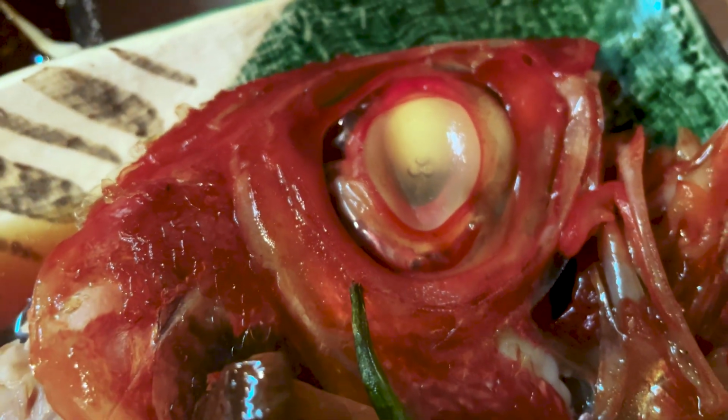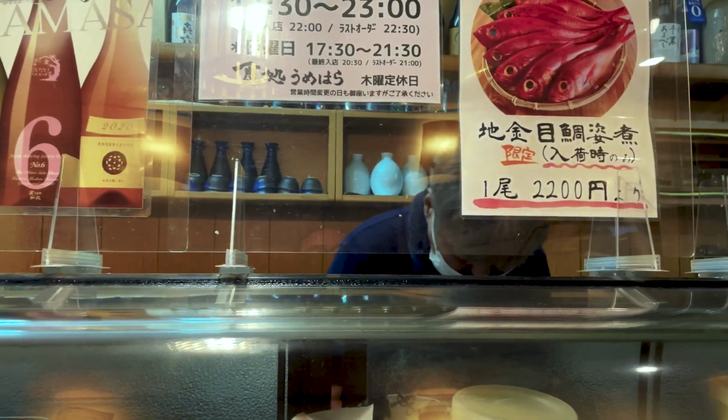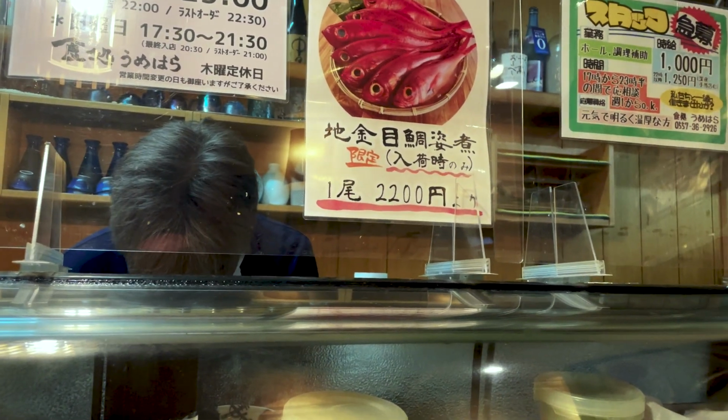Now, no trip to Ito is complete without trying their local star, Kinme Dai, or Golden Eye Snapper, that's melt-in-your-mouth delicious. One of Ito's most famous fish is called Kinme. It translates to golden eye. It's a red fish with a gold eye, and it's so delicious. One of the best things about Kinme is the sauce. The sauce is signature to this area, and it's sweet, and it tastes a little bit like honey.